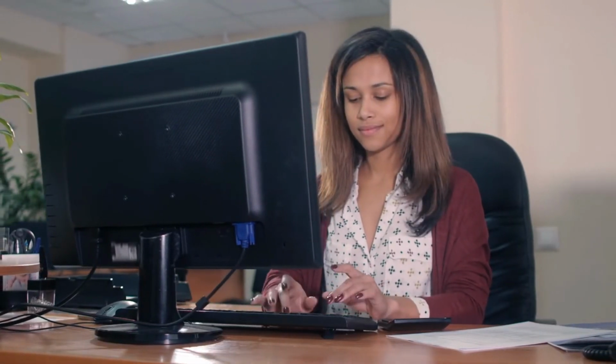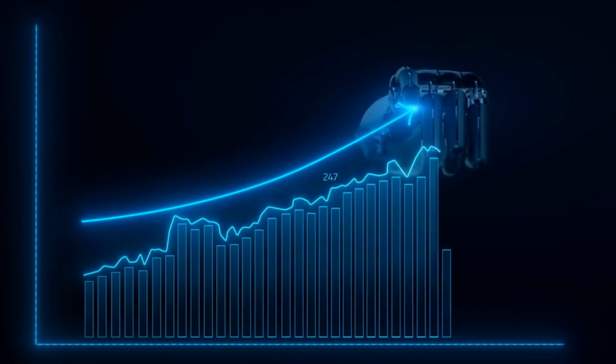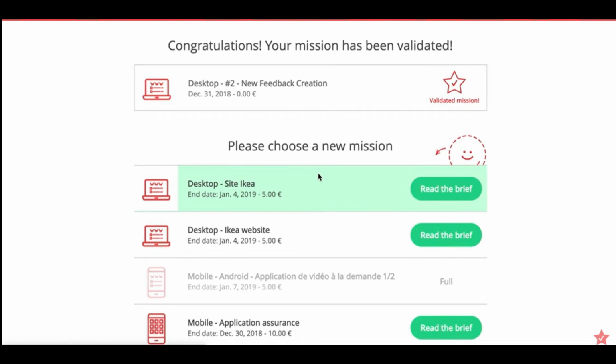Once you've successfully signed up and logged into your account, you'll have access to a huge selection of missions from which to choose. Some missions may only be available on your computer, while others are only available on mobile devices. Don't worry about limiting your earnings, because it only means one thing. The website's limits and boundaries are being expanded even further. Because I'm using a computer for this video, I'll select a mission that's available to computers like mine.